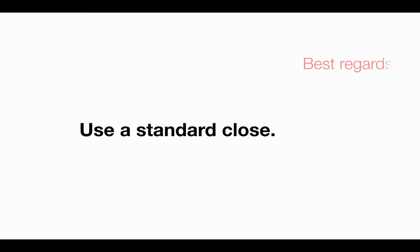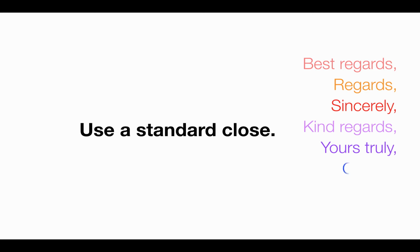You will also want to use a standard close. There are several to choose from. The standard close is followed by your signature. Best regards is a good bet if you are unsure.